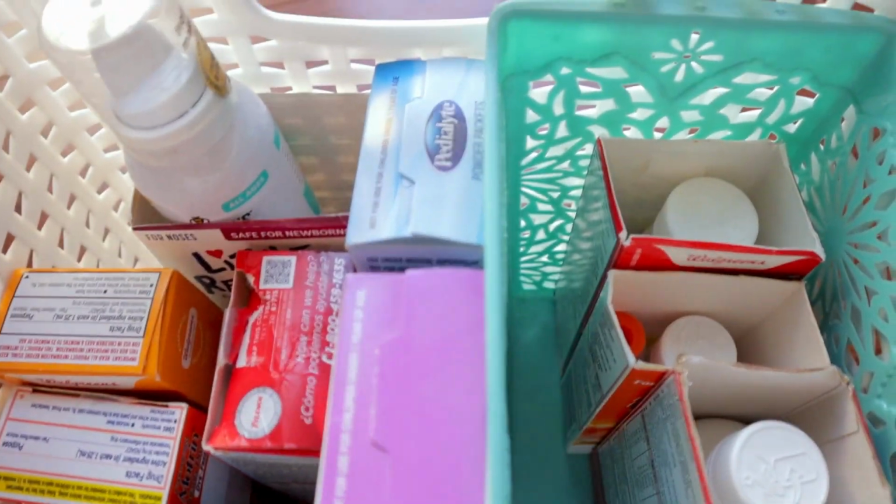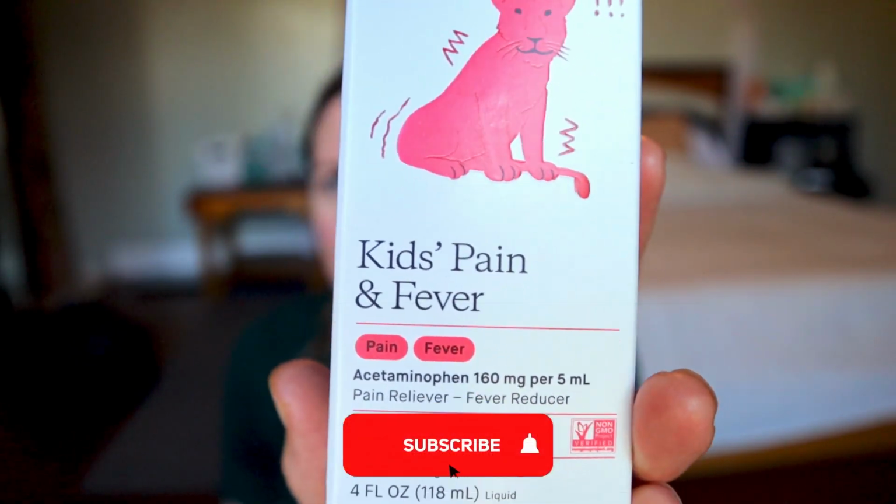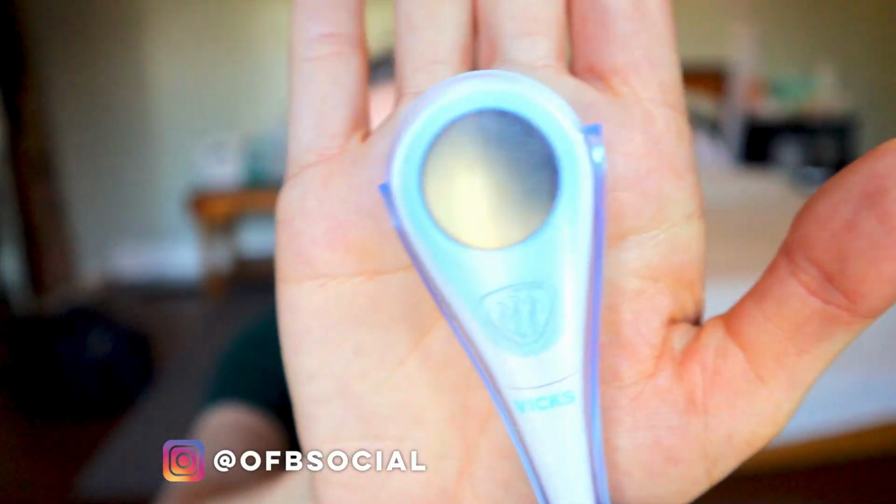I thought that was really cool. My friend actually uses it, so I'm going to try this out. It's a company started by two dads. It's the only thing I needed to make sure we had an extra of. Oh, as well as the thermometer. So we got this on Amazon because I needed one.